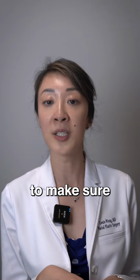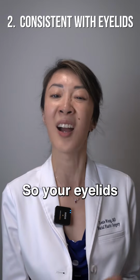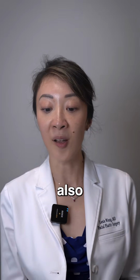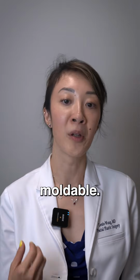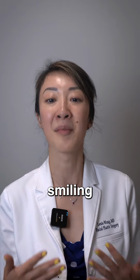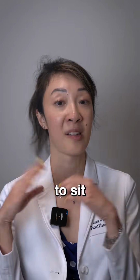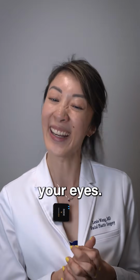The second thing is you want to make sure you pick something that tends to be consistent with what's already in your eyelid. So your eyelids are very thin, very finicky. So you want to pick something that is also pretty thin, soft, flexible, moldable. It's going to move with your eyes when you are smiling and closing your eyes. You don't want something that's like a big lump of filler that's just going to sit there and distract everyone from looking at your eyes.